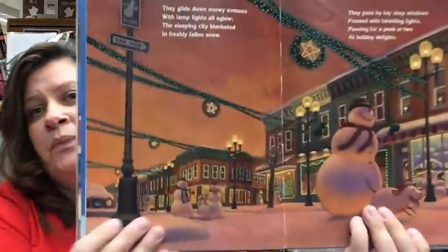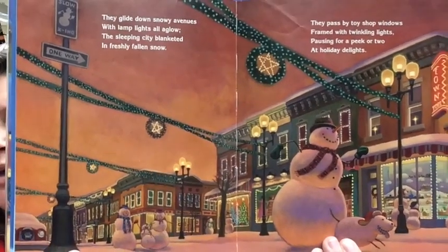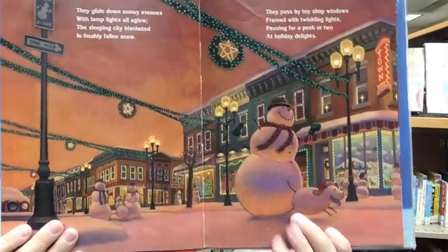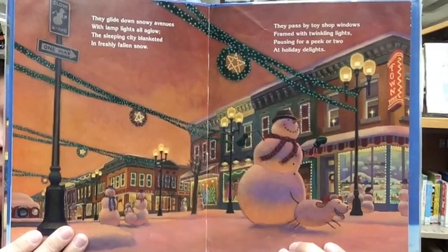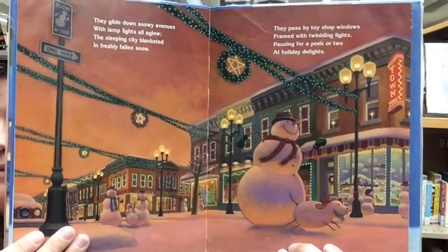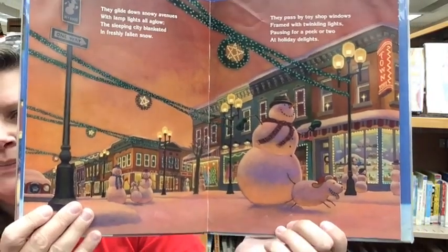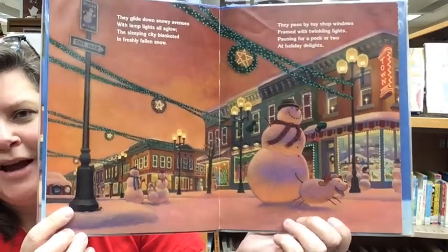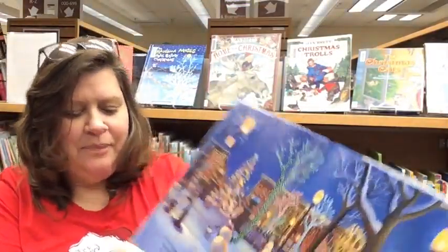They were beautiful. They glide down the snowy avenues with lamplights all aglow, the sleeping city blanketed in freshly fallen snow, just like yesterday. They pass by toy shop windows framed with twinkling lights, pausing for a peek or two at holiday delights. Look at them down the street in the quiet town. Oh, I just love winter and Christmas time.